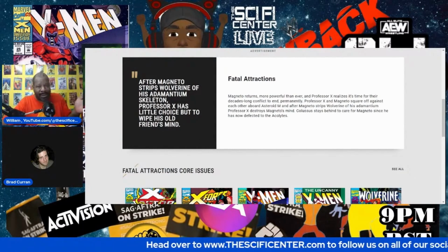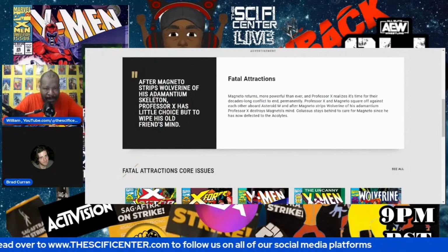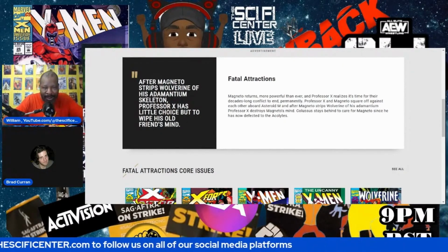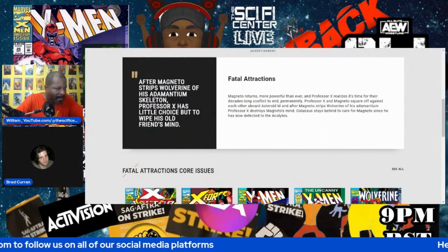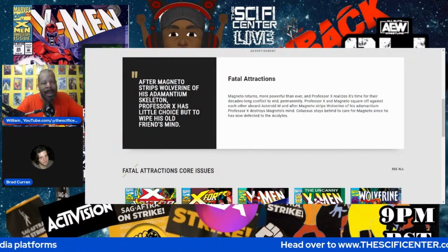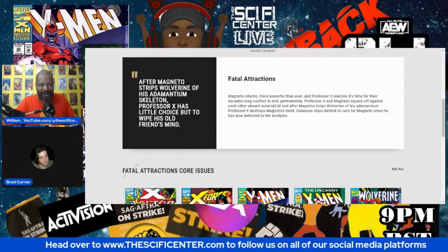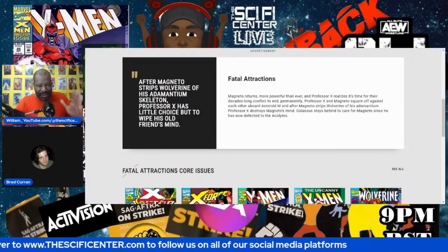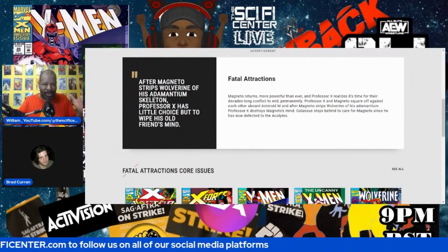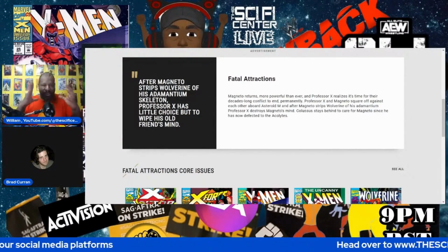Also, one of the biggest things that came out of this, and not the best thing that came out of it, was Onslaught. Because Magneto, after he does what he does to Wolverine, Professor X, the most powerful telepath in the world at that time, basically reaches into Magneto's mind and shuts him down. Seconds after he does that to Wolverine. And this is something he could have always done. And that's what I mean about the finality of the storyline. This was something he could always have done.